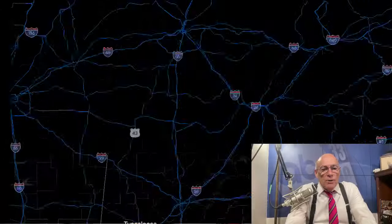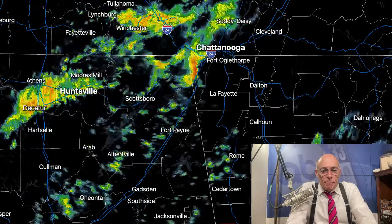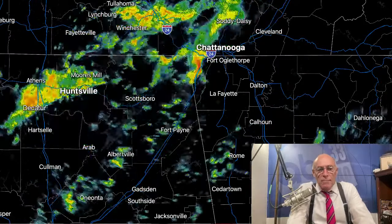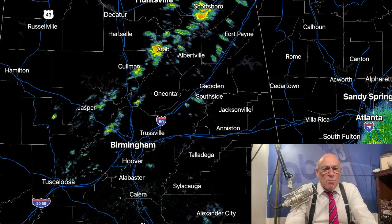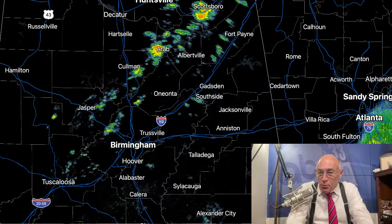And while we're touring the state, we'll check the high-top radar. This is for northeast Alabama. And again, some decent showers coming up through parts of Madison, Jackson, Marshall, and DeKalb counties. And again, we'll see showers like this around over the next several days. It's not the big, widespread soaking rain we need, but when you're in a drought, you'll take whatever you can get.